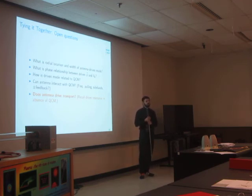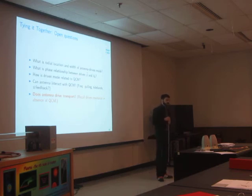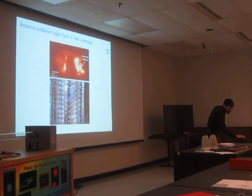How is this driven mode related to the QCM, if at all? Can the antenna interact with the QCM? So here we're looking for frequency pulling, so I can drag the QCM frequency where I want, or maybe put some sidebands in the QCM frequency, and then can I also maybe feedback stabilize or destabilize the QCM. And then we have to answer the question, does the antenna drive transport? These questions we should be able to answer in the summer campaign using the Mirror Langmuir probe.